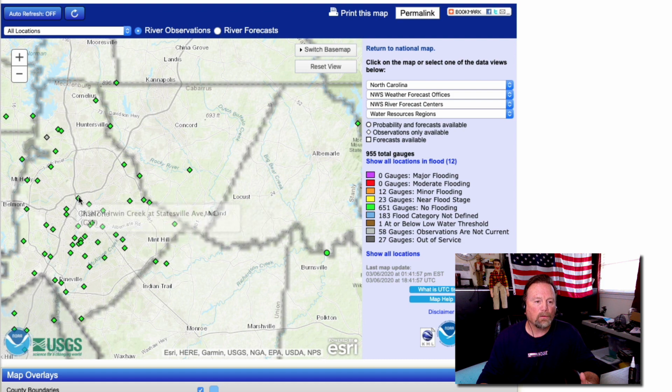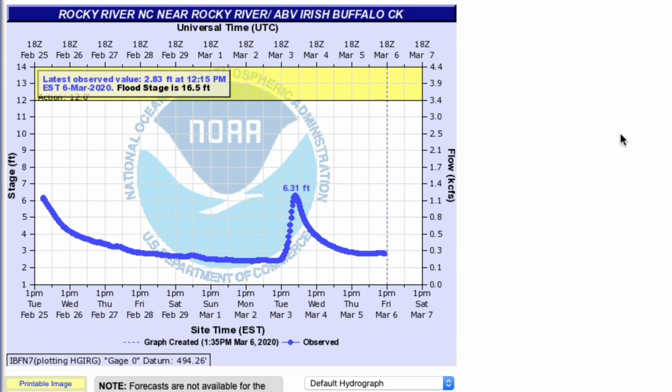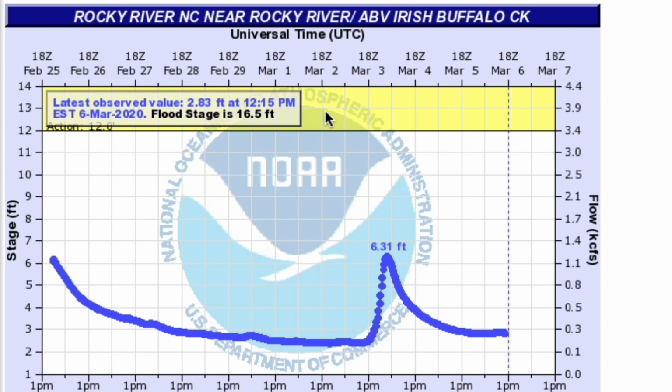You can click and possibly find a gauge somewhere near you, but for purposes of this video, let's go up here, and I am going to click the Rocky River. It's going to open up, and there's a new gauge. You're going to get virtually the same information. And remember how the other gauge dropped down and then it spiked when we had some rain and dropped down again. So the latest observed value at 12:15, the Rocky River is running at 2.83 feet. So it's the same thing.